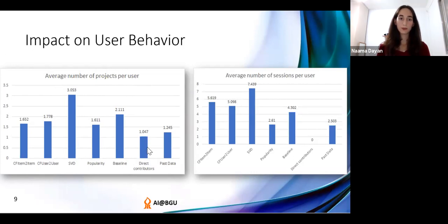and participated in more projects than users who contribute directly to the project. And we also checked the number of sessions of the users in SciStarter. Of course, for direct contributors there are no sessions because they don't visit SciStarter, but we can see that past users who were active before the recommendation was active had fewer sessions than the users who were exposed to the recommendation. So we can see that we succeeded in increasing also the number of sessions in SciStarter and also the average number of projects they contribute to.